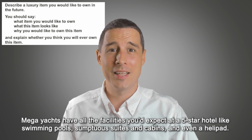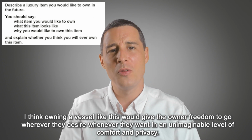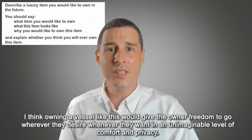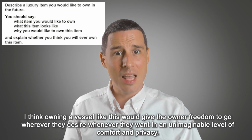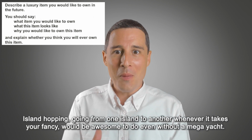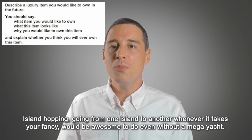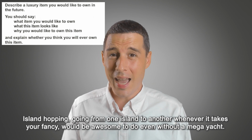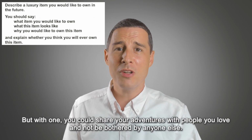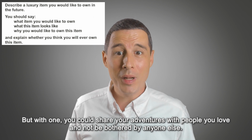I think owning a vessel like this would give the owner freedom to go wherever they desire, whenever they want, in an unimaginable level of comfort and privacy. Island hopping, going from one island to another whenever it takes your fancy, would be awesome to do even without a mega yacht. But with one, you could share your adventures with people you love and not be bothered by anyone else.